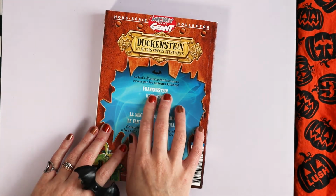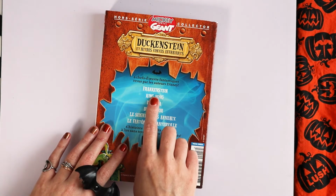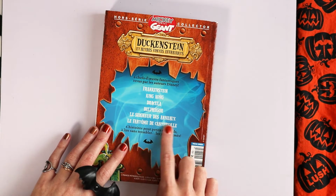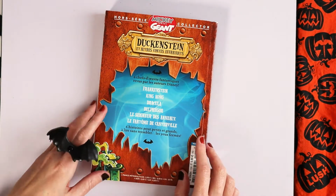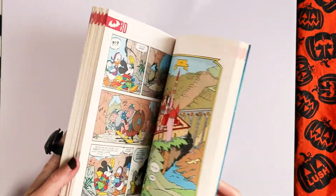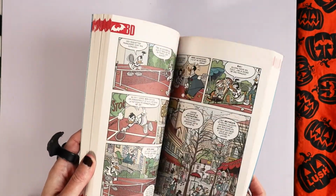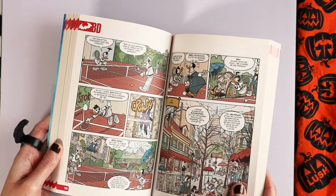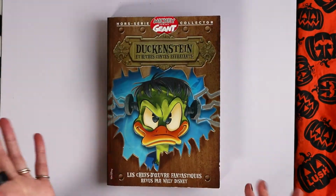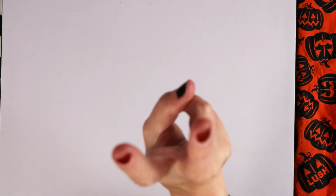Oh, this is all of them that are in there properly. Frankenstein, King Kong, Dracula, Belphégor, Le Seigneur des Anneaux, and Le Fantôme de Canterville. So I'm not entirely sure what they were waffling on the front about Dracula and stuff, but this could be Dracula? I don't know. But yeah, would recommend if you can still get it and you know French and you're into Disney horror stories, because it's still Disney.